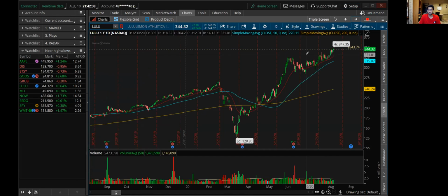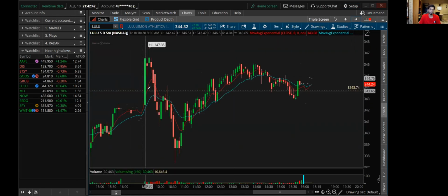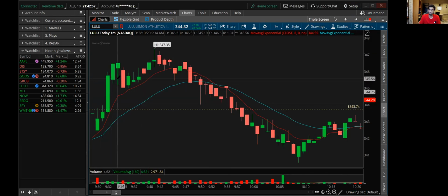Going to a weekly chart, Lulu was making all-time highs, and it broke out. So around 9:32, if we even break it down to the minute chart, Lulu was breaking all-time highs. So here's when I got in, because when all-time highs happen, the stock has a higher chance of pushing. So I end up holding, and then I don't get out of this.